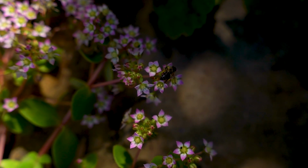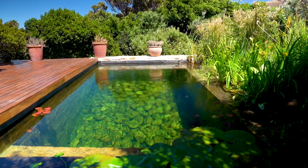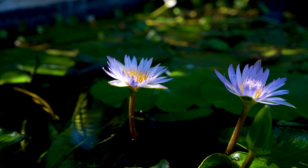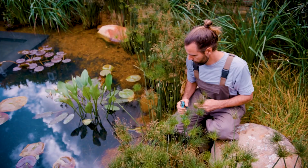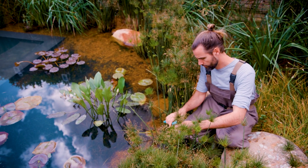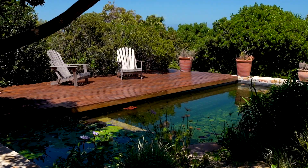So I always say to people who have an interest in natural pools that if they love gardening, then a natural pool is definitely for them because it becomes an extension of the garden. And tending for a natural pool and the maintenance required is kind of exactly the same as a garden. There's some pruning that's needed. Maybe whenever you're swimming, you're observing your plants, pulling things out here and thinking about what you might plant next.